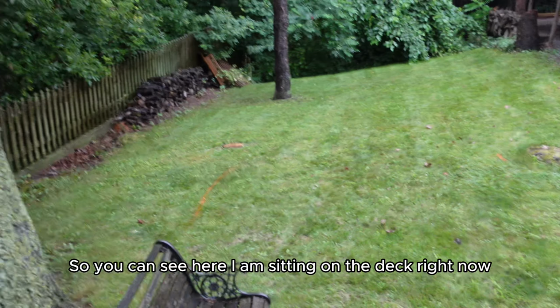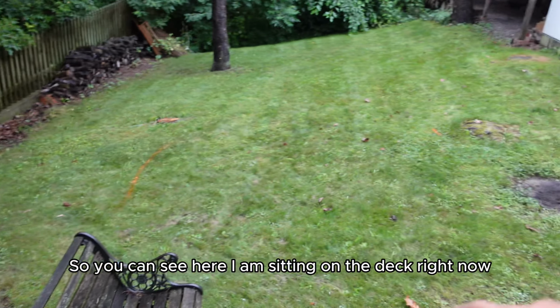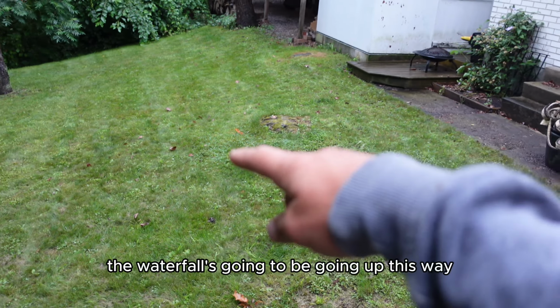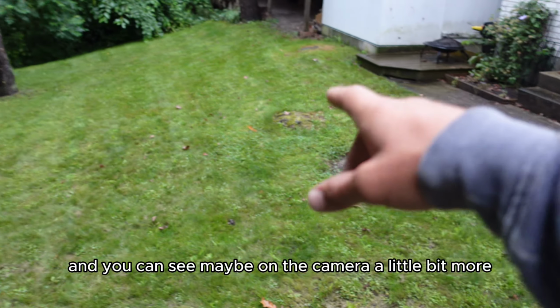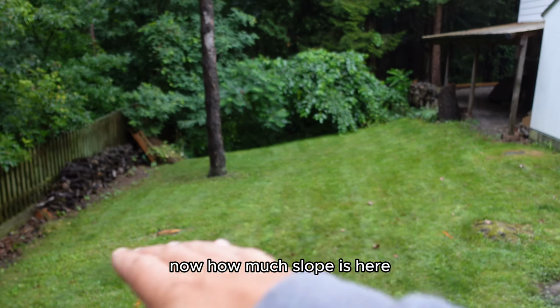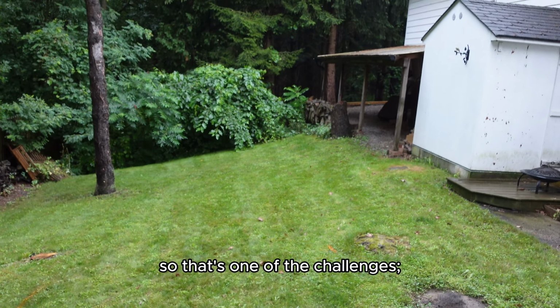So you can see here, I am sitting on the deck right now. This is kind of where the pond's gonna be going. The waterfall is gonna be going up this way. It's gonna be about 5 feet long. And you can see maybe on the camera a little bit more now how much slope is here. So that's one of the challenges.